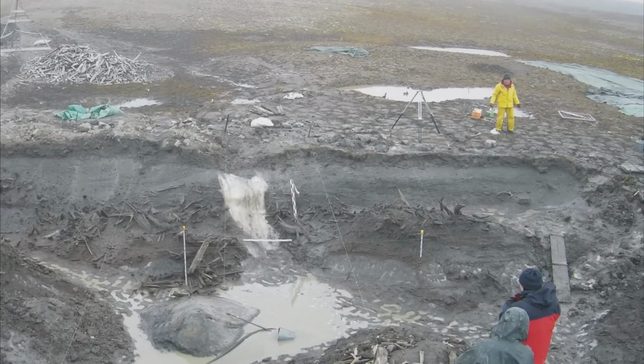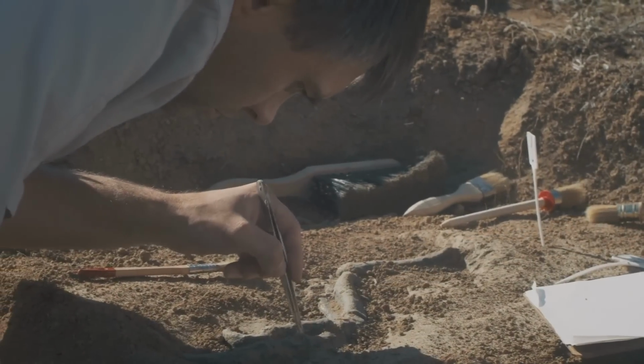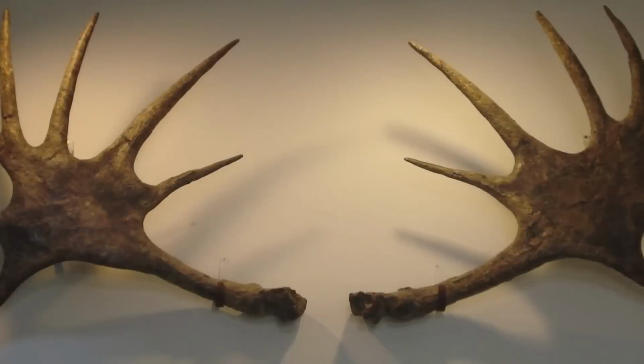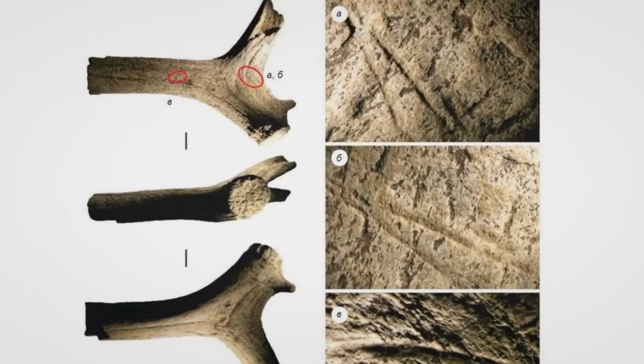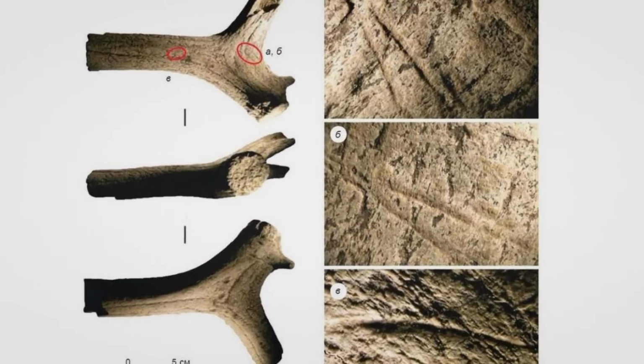There are interesting finds that archaeologists periodically date. In particular, 2 deer antlers with traces of processing were found. This is the first discovery in this region, indicating the presence of men in this area 40,000 years ago.